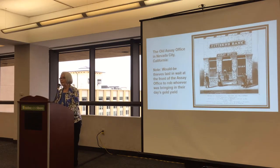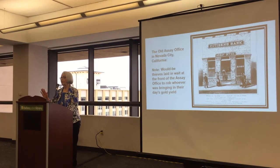There were would-be thieves that laid in the front of the assay office to rob people who were bringing their day's gold that they got out of the mines. And so that was a danger. Probably that assay office was built around the 1860s or 70s when the gold rush was on. We're talking around the 1900s. It's still there.